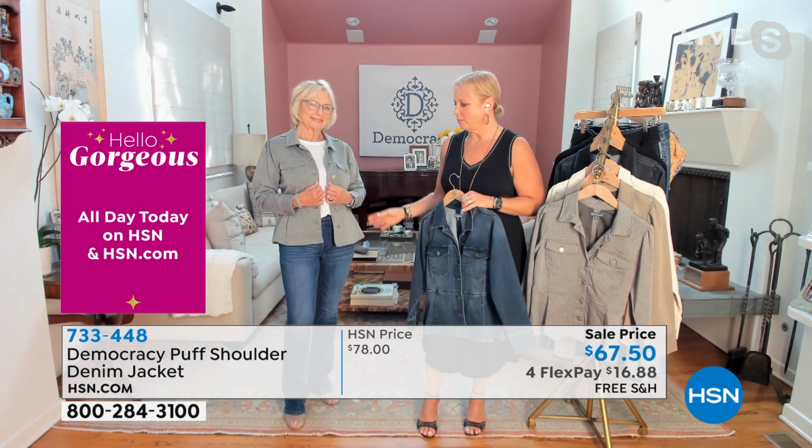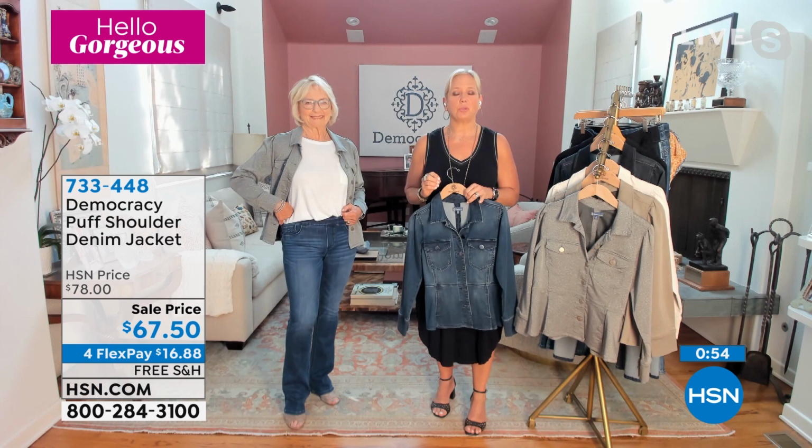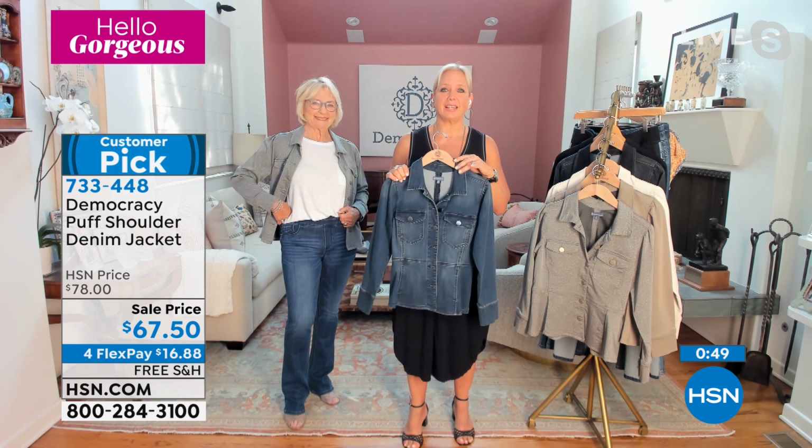My mom has it with the glider boot on in the medium wash, and the diamond sky shimmer top. So all of our pieces are intended to give you the opportunity to effortlessly mix them together. The other thing that's amazing about this jacket is it passes what we call the driving test, the seatbelt test, yes, the blowing your hair dry test.